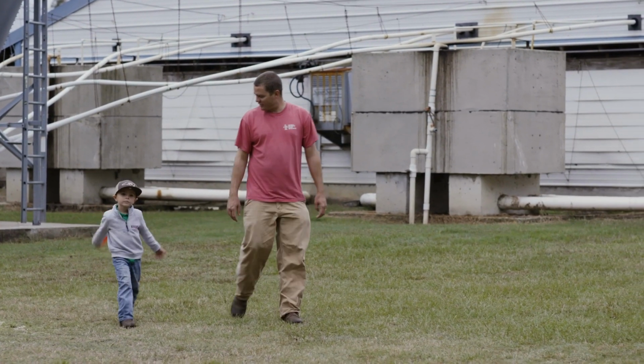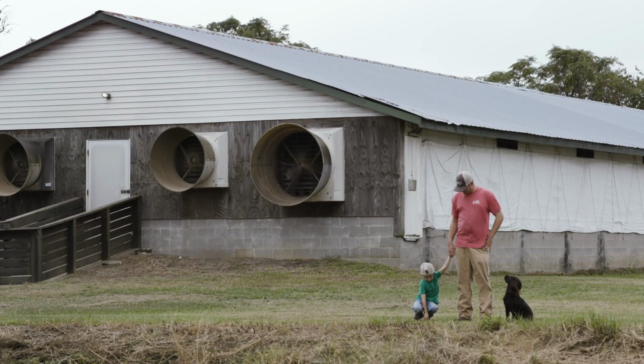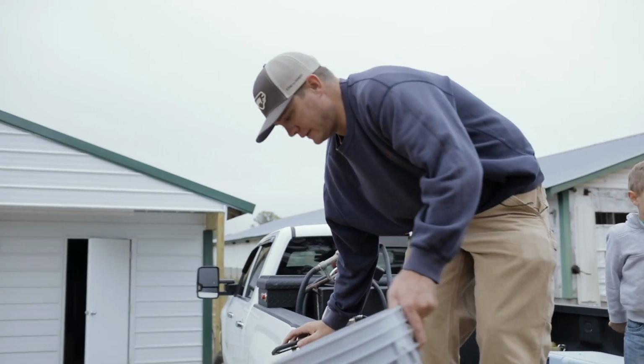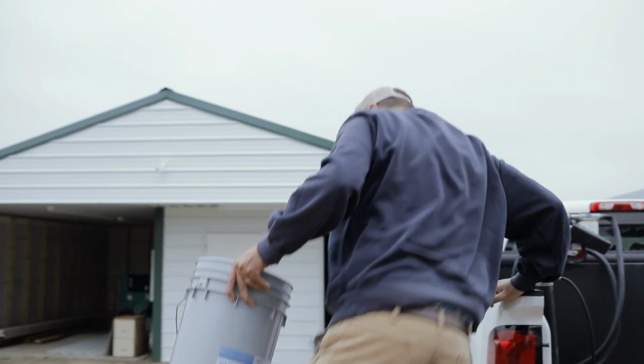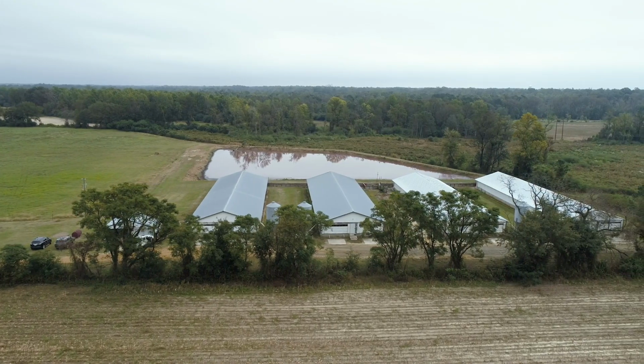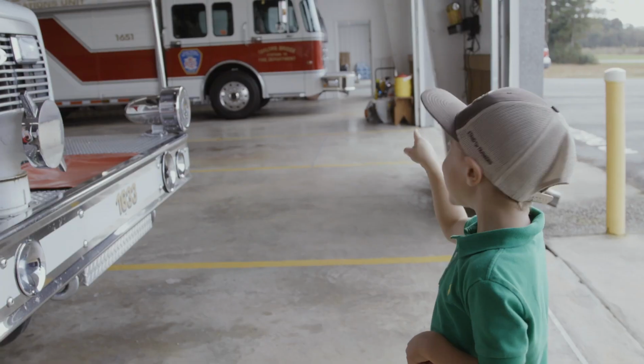It's important for me because it's not only a place to bring my family, but it's a place where I make my livelihood. It's not just my livelihood. What I'm doing here affects so many more people in the community. There's so many people dependent on farming like what we do that a lot of people don't realize.